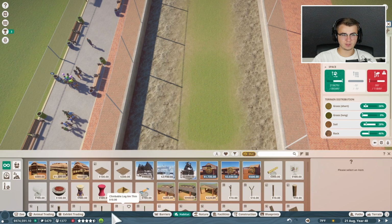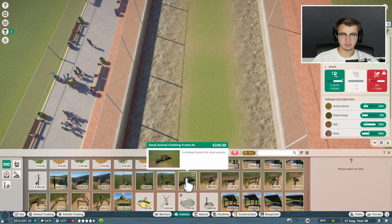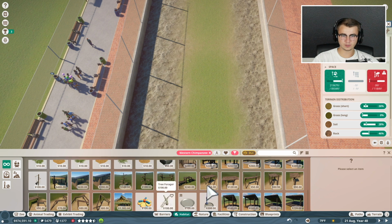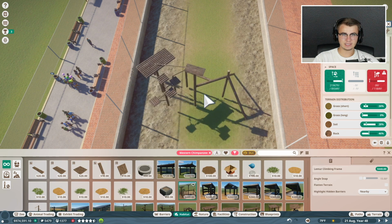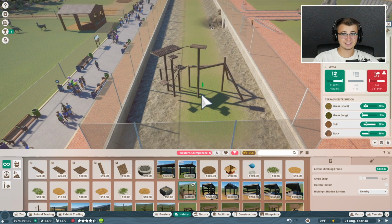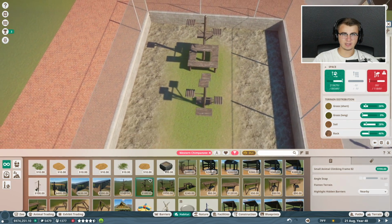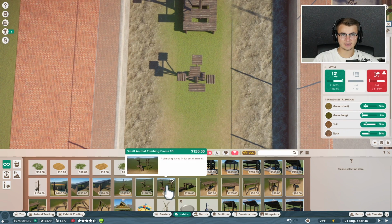So let's get after it, boys and girls. We've got to get some climbable stuff in here. Now, I know there's a couple of blueprint climbable things, so I think that's probably the route I'm gonna go down. We'll be here forever if I try to build my own climbable stuff. So we have specific lemur climbing frames. That's pretty dope. I'm gonna place one down right here. Let's just move down the line and place as many climbable things as we possibly can.